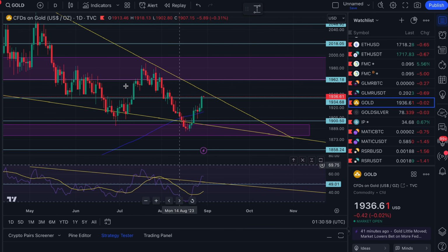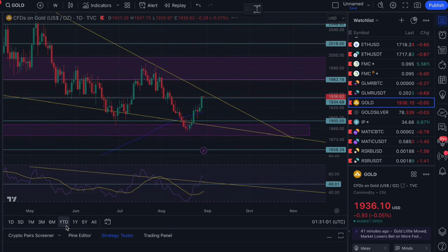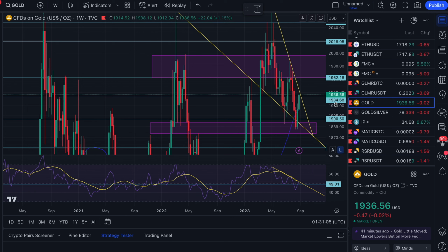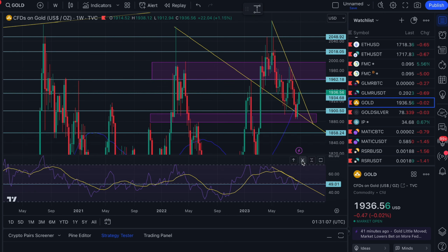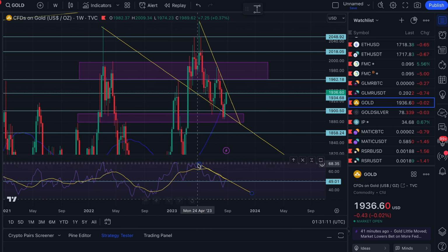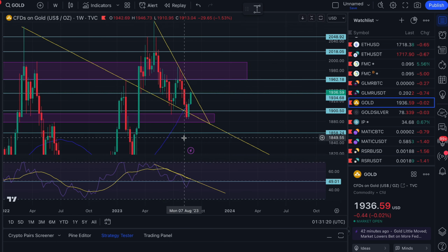We've done the relative strength index. What about the weekly? Let's take a look at that. Yeah, you can see we are right here. Okay, so we had this trend line drawn in on the relative strength index, and as you can see right here, it's butting up right against it on the weekly time frame.